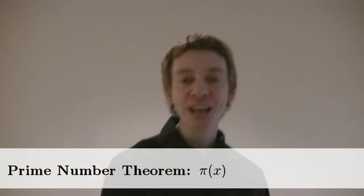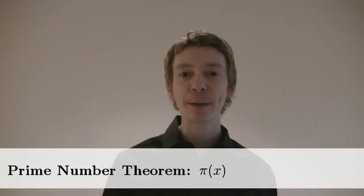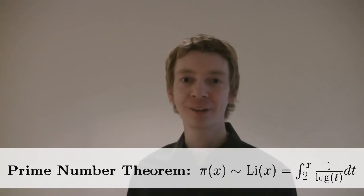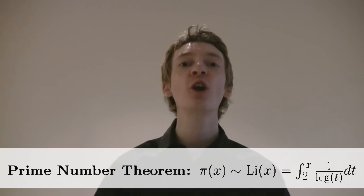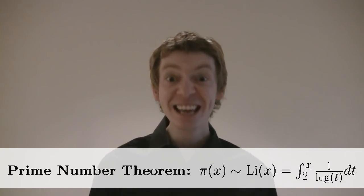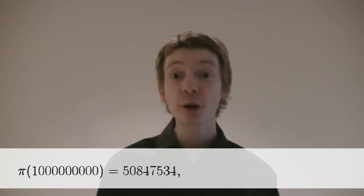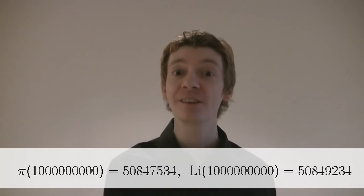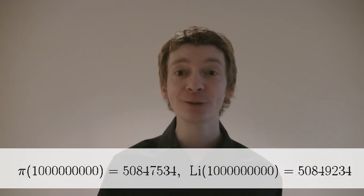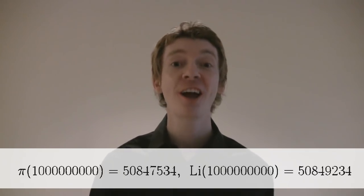40 years later, Dirichlet and Gauss came up with an even better approximation for pi of x. They said that pi of x twiddles this integral between 2 and x of 1 over log t dt. It's called the logarithmic integral, and it is an even better approximation. So for example, if x was 1 billion again, then the logarithmic integral actually gives me an approximation of about 50 million. It's in fact only 1,700 away from the true value, so it's a really good approximation for pi of x.